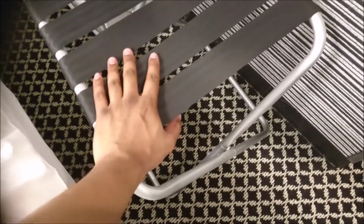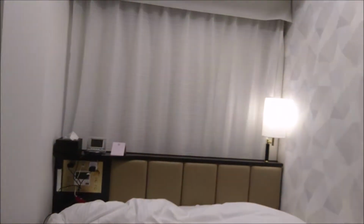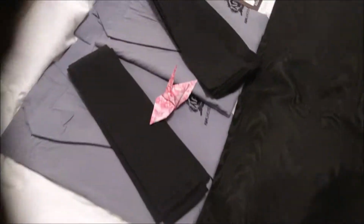Okay, and this is supposed to be a chair. It was really weird because it looked kind of weird. So let's go, sit on it. And it actually was a chair. It actually was. I feel like Japanese people use this to put their socks on or something. I don't know. Yeah, it's a nice little thing to have.